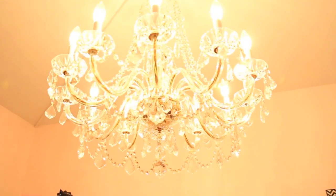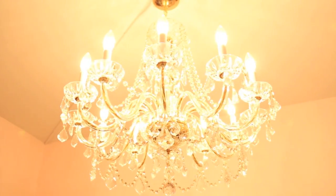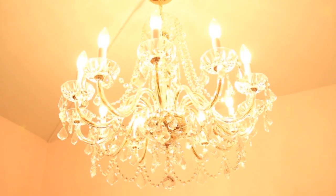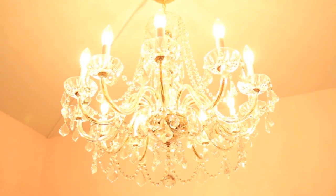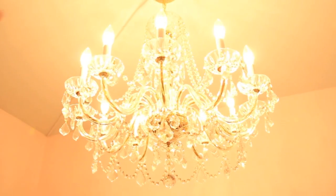My chandelier might be my absolute favorite part of this entire room. I'm just obsessed with it. So they had to run a wire over to the corner to actually hook it into the box because this ceiling is concrete, so they couldn't just put it straight through the ceiling. I don't know. So we just painted that white.